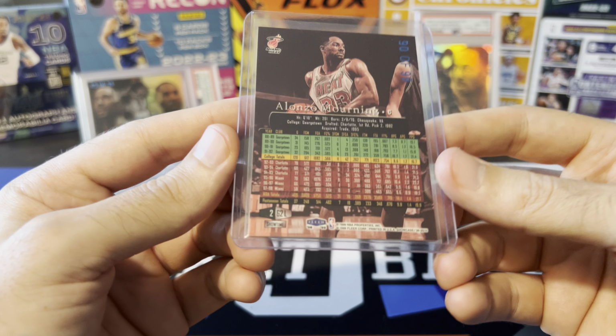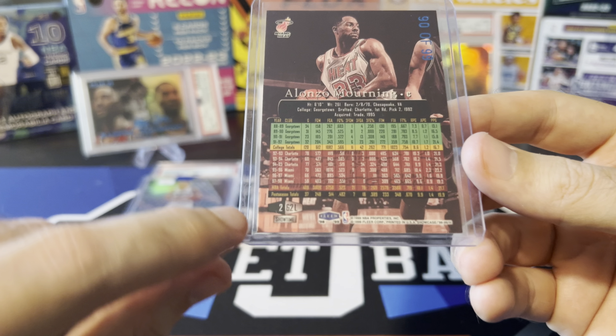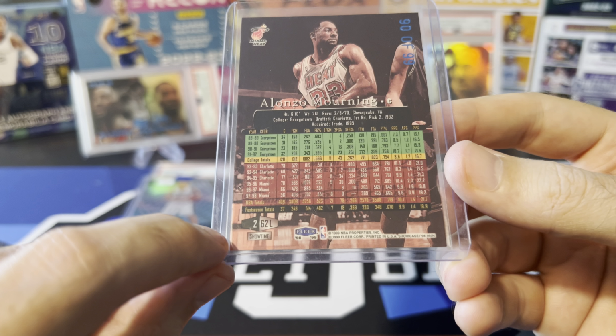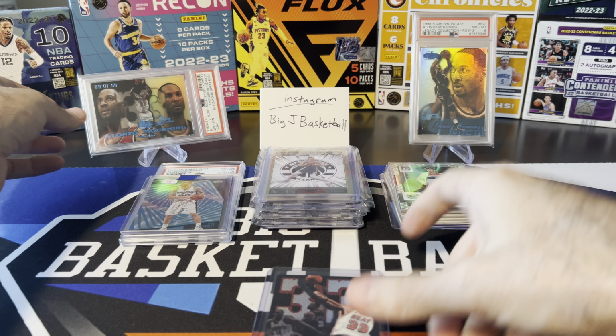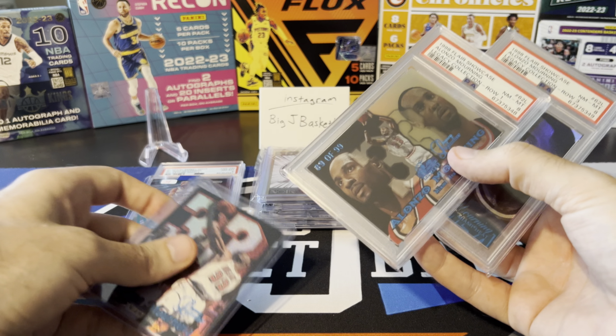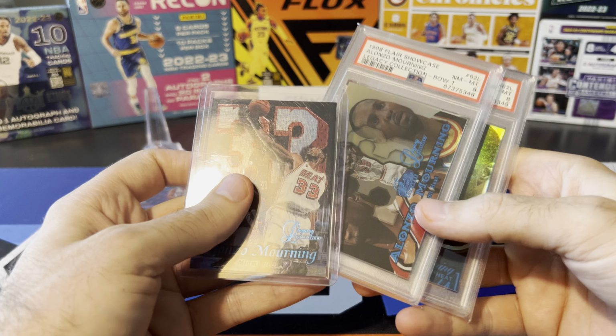So this is the Row 2. So you can see the 2 there in the bottom. 62 is just the card number. And I put these up in the background to see the other two cards from this same year. So these are all from 1998.